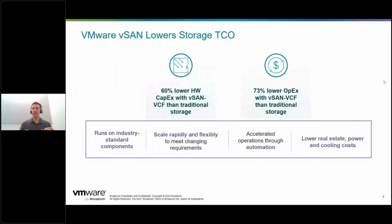So we heard you guys say, hey, cost is a real concern. And one of the key reasons why customers adopt vSAN is it lowers your total cost of ownership with storage. We've done a lot of internal data analysis here, as well as had third-party validation that we can save you a lot of money on both the CapEx side, with lowering that storage hardware cost by 60% on average as compared to your traditional three-tier storage array, as well as lowering your operational expenses. There are a number of ways.